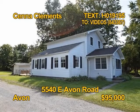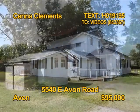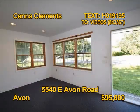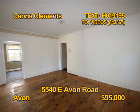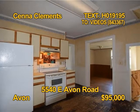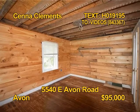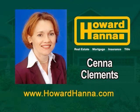Note the $10,000 price reduction on this home in Avon. Rumor has it that Charlie Chaplin ate at the hot dog stand once operated at this historic home. This 1,278-square-foot home has an additional 160-square-foot three-season room on the front that's not included in the square footage. You'll find 2 bedrooms and 1 full bath. There are first-floor laundry hookups in the kitchen. Contact Senna Clements for all the details.